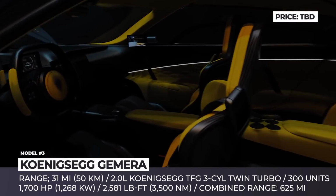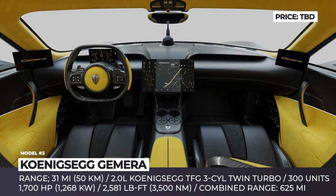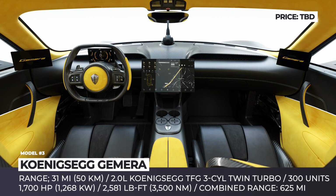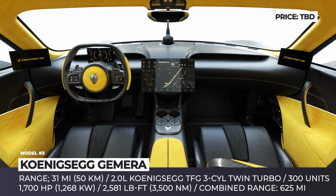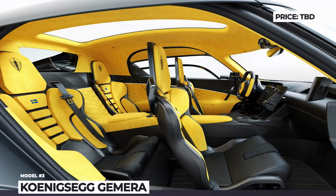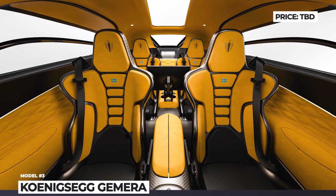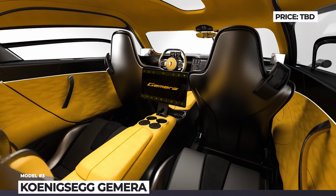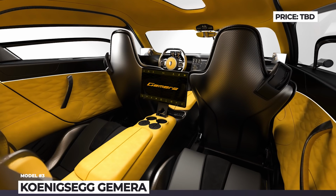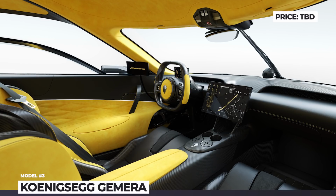The combined power output of the system is beyond comprehensible: 1,700 horsepower and 2,581 pound-feet of torque. The 15 kWh battery pack has 800-volt architecture to support ultra-fast charging and ensures 31 miles of electric and 625 miles of combined range. With a 300 units planned production, the Koenigsegg Gemera will not be that exclusive, but chances are that it has already been sold out.